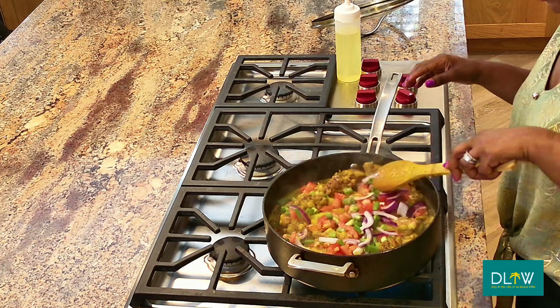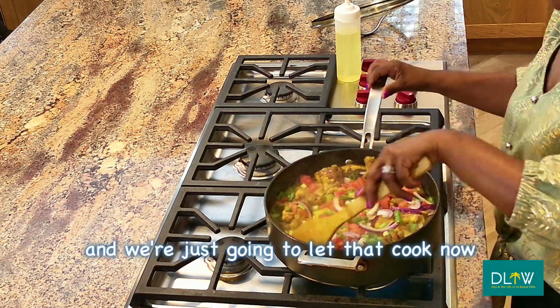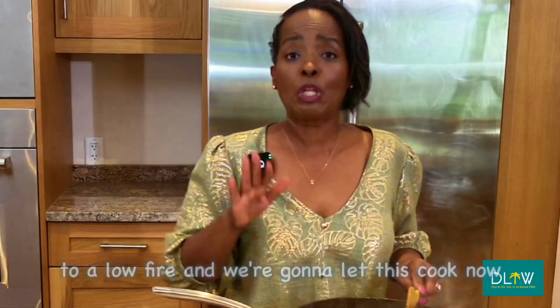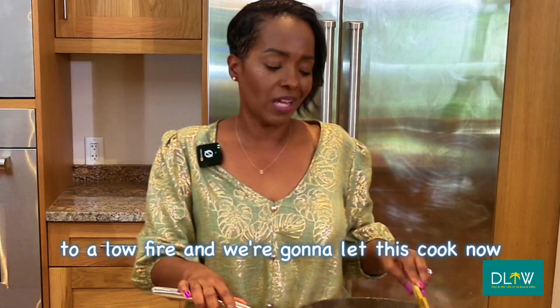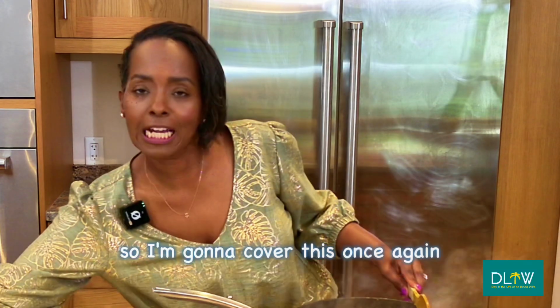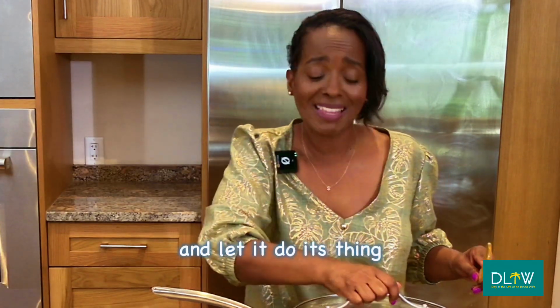So you see how nice these fresh herbs look on top there? And we're just going to let that cook. Now we're going to cover it, turn it down to a low fire, and we're going to let this cook now probably about half an hour, maybe 40 minutes, okay? So I'm going to cover this once again, and we're just going to leave it alone and let it do its thing.